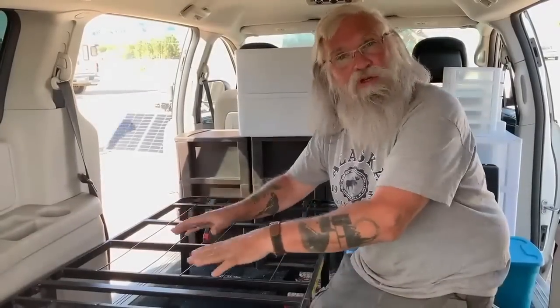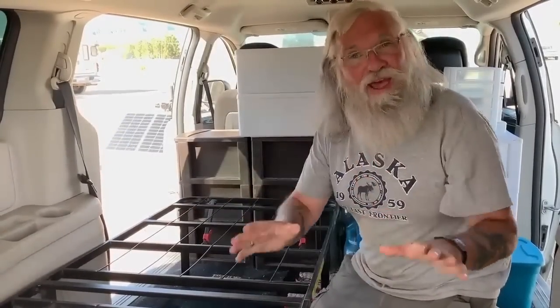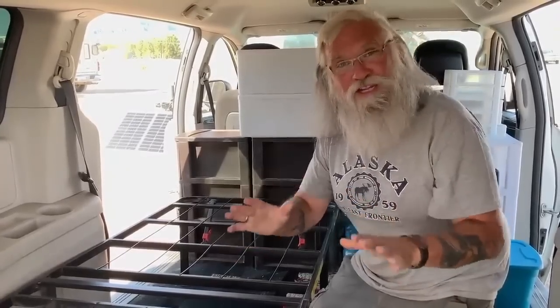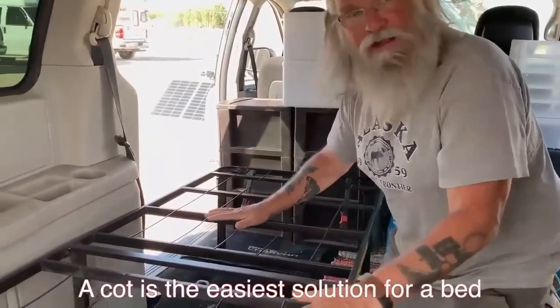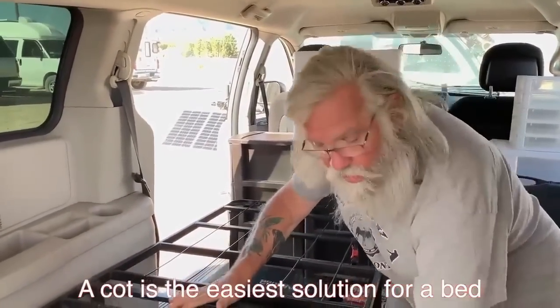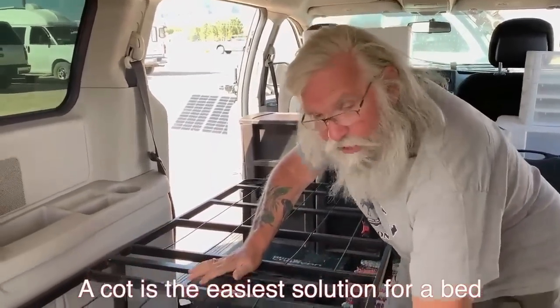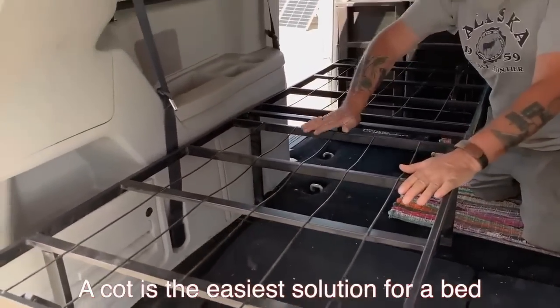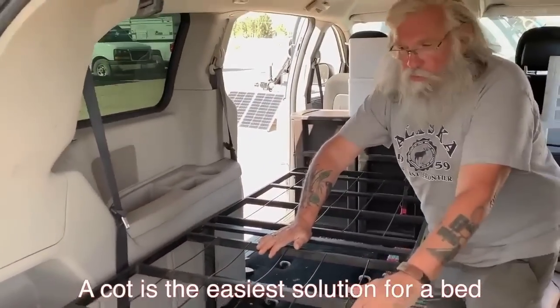Because I can't do the build. You don't have to. That's the good news. You don't have to do the build. It can be really, really simple. We bought a cot. The most important thing is a cot. You'll be comfortable, you'll be off the floor, and you'll have storage. You get all those things, and we'll put links into this and other cots that will work in here.